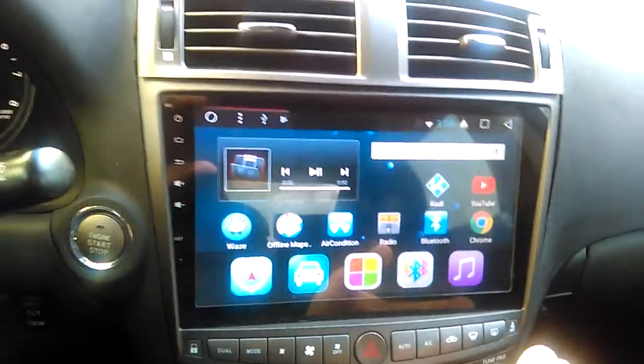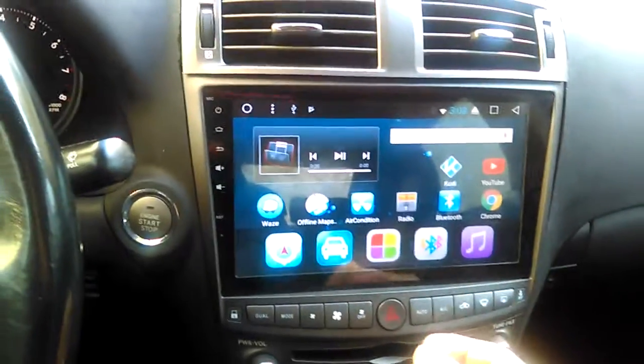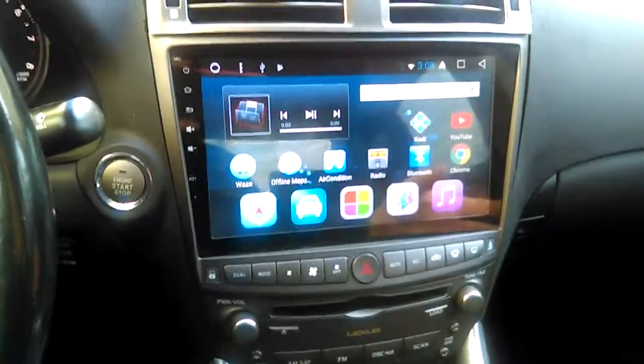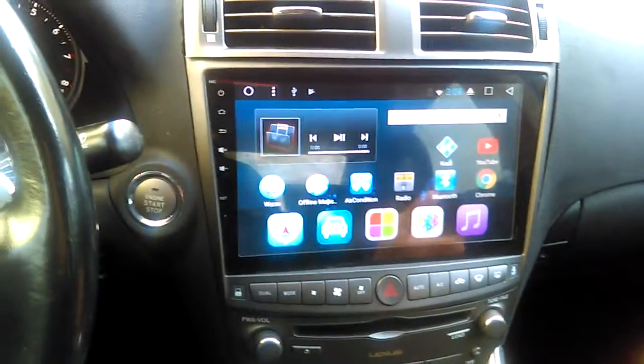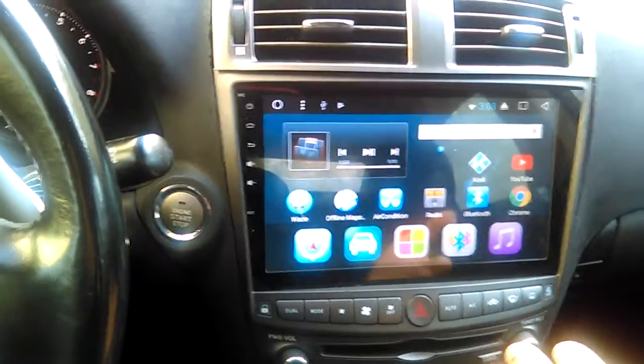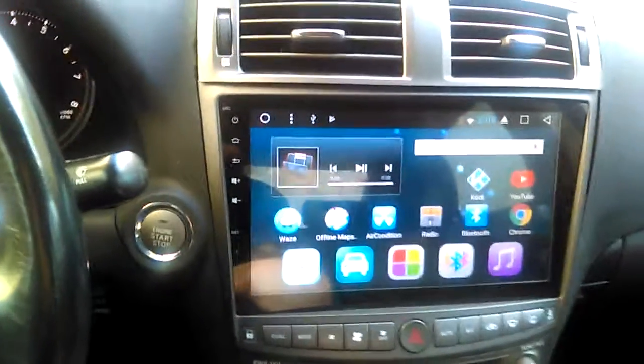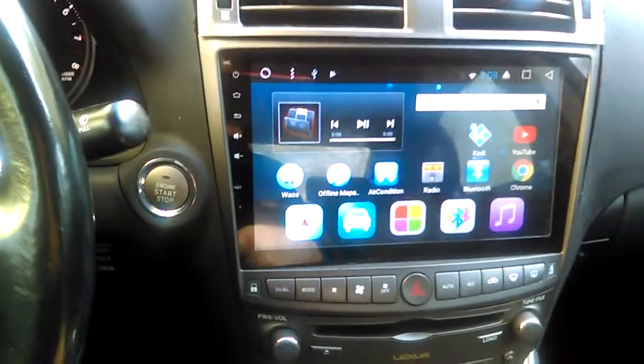But yeah, it works good so far. I haven't had any issues. I've used it all the time. I've driven upstate New York a few times, which is like a 3-hour drive for me, with this car, using this stereo to watch or listen to YouTube or whatever. It works good. I have no complaints, and I've used the GPS constantly.